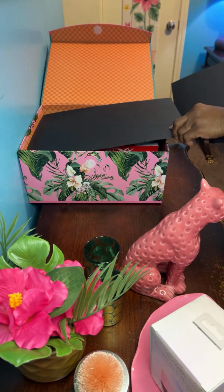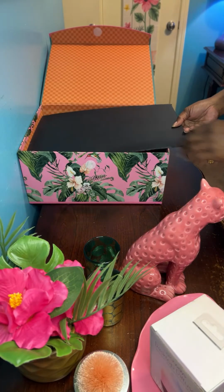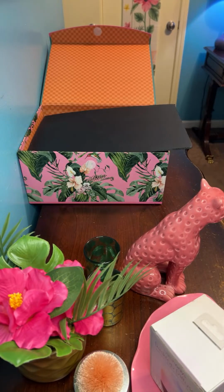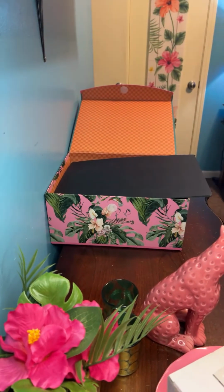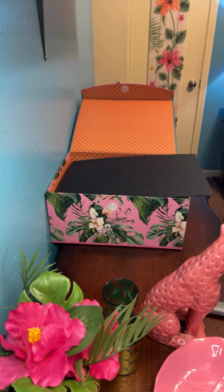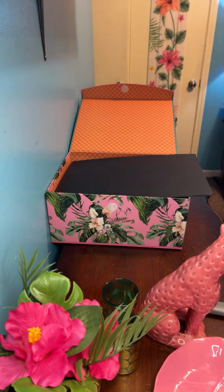Okay, this one is perfect. I just need to cut the width down a little bit. Just let me get my box cutter. Alright, let's get you up here. And I'm going to show you why there's a difference in whether I want to use the white or the black one. I'm going to show you that in a minute.